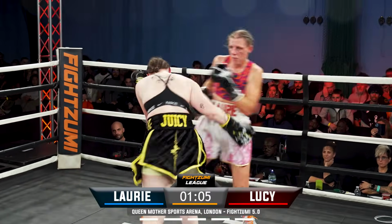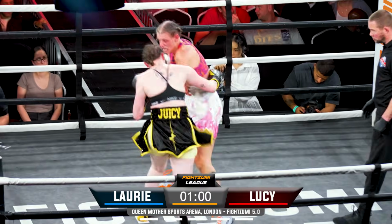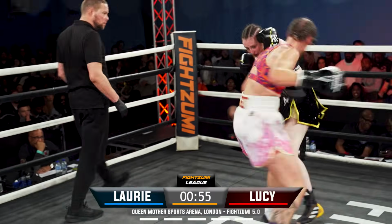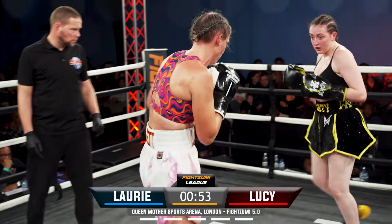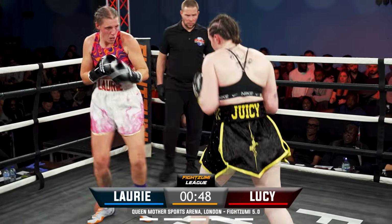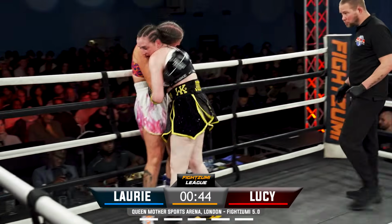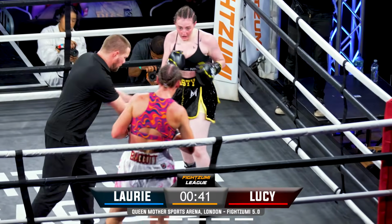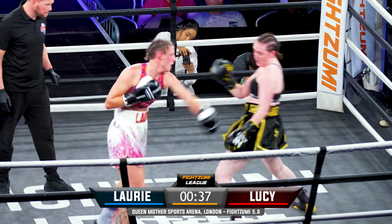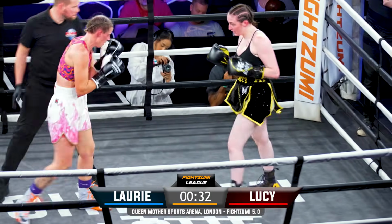Both of them firing shots off in the center of the ring. Ooh, nice punch there from Lucy. See the right hook. Nice also. Really good round this one. Really good boxing from both. Laurie keeps winding up that uppercut, but that in itself telegraphs the punch. Nice left hook there. Really good round.